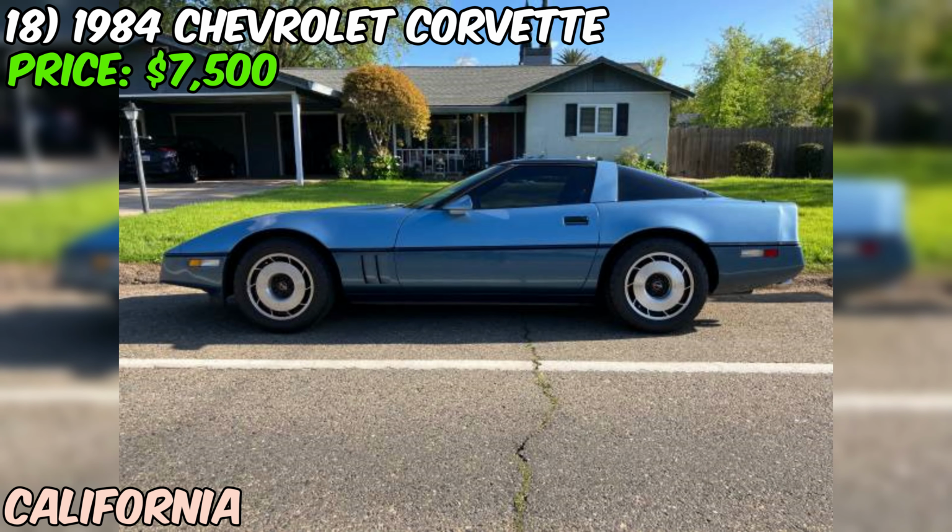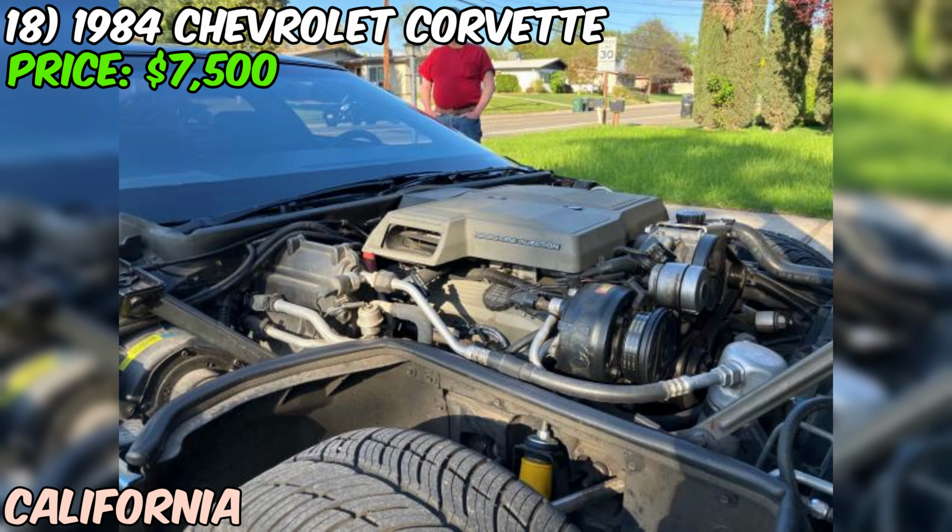Overall, if you're in the market for a classic American sports car that's been impeccably maintained and upgraded, this 1984 Chevy Corvette is definitely worth checking out.